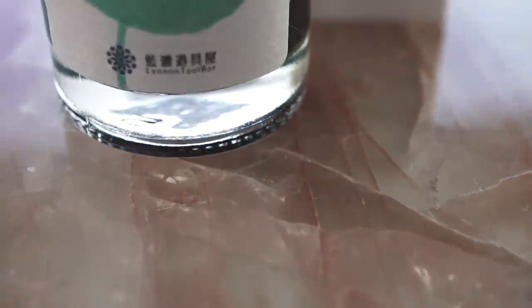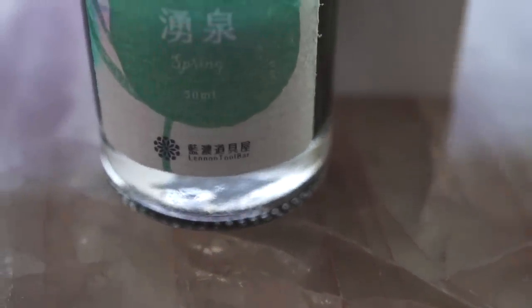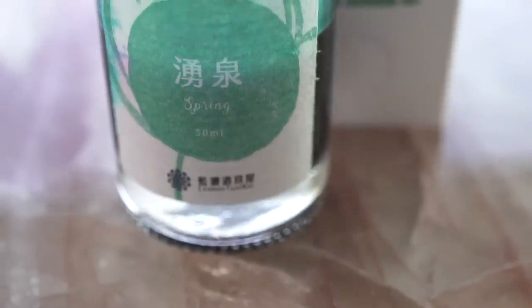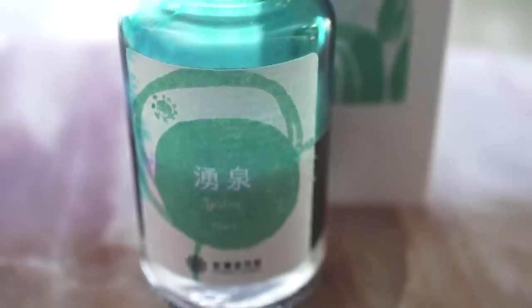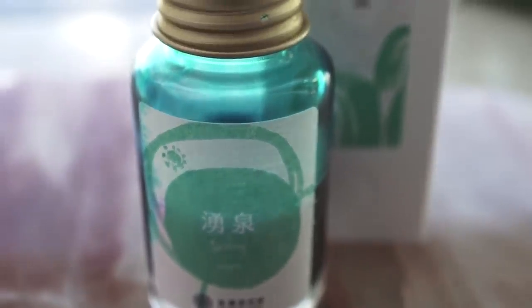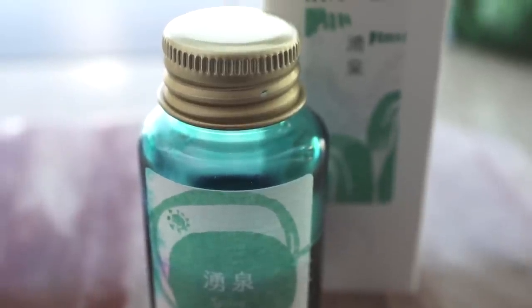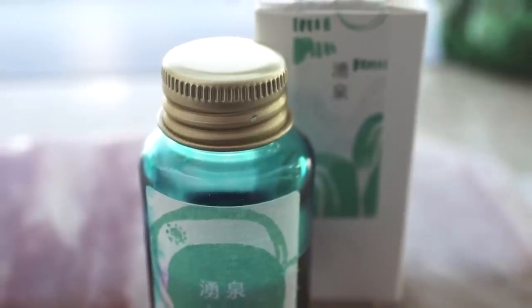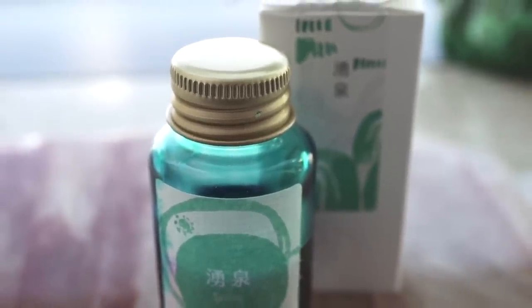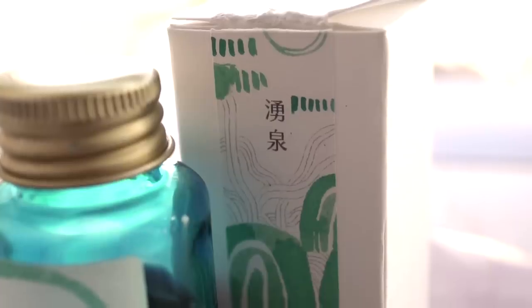Lennon Toolbar's Gushing Spring made this list because it pretty much, well, is a commemorative ink of this year. This ink is from Taiwan, and the light blue color is the color of surgical masks used at hospitals. It's a fundraiser, and the profits will go to the Taiwan Young Pharmacists Group. When COVID was exploding last spring, the Taiwan Young Pharmacists Group helped distribute masks.